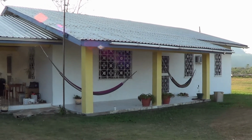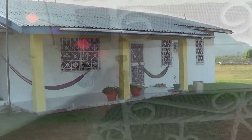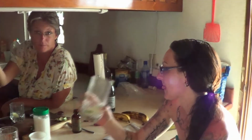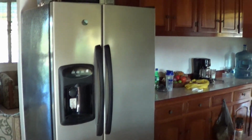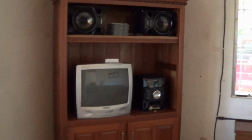We got the main house here. Two hammocks. Yep. Pretty quiet. Then we'll go inside. Going inside. Who do we got here? Peeps. Sitting in the kitchen. Peeps on the counter, live, fresh. This is the kitchen. That's a refrigerator. That Mayans don't know what it is. That's a completed Sudoku, right there. Very nice. And we got basic everyday stuff. There you go. Back to the living room. There's the TV, which we haven't turned on since I've been here. It's a computer and desk.